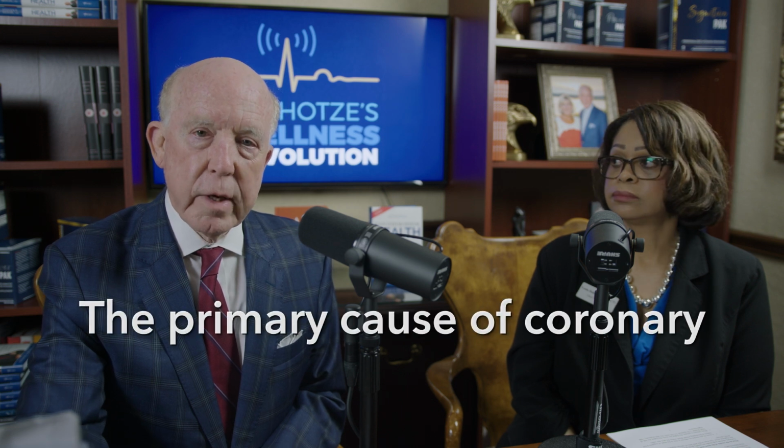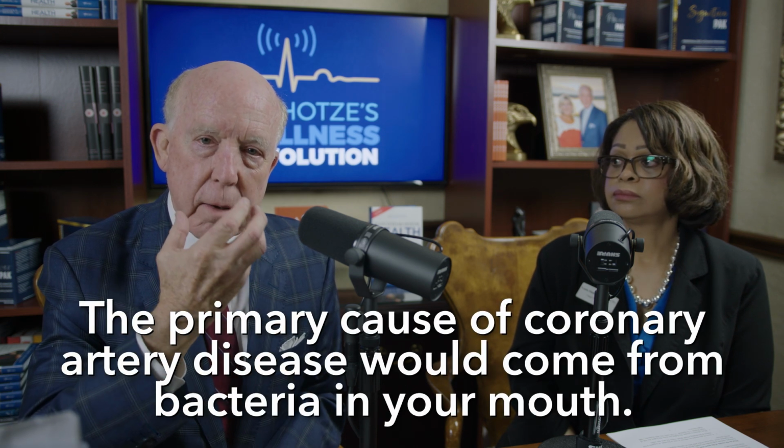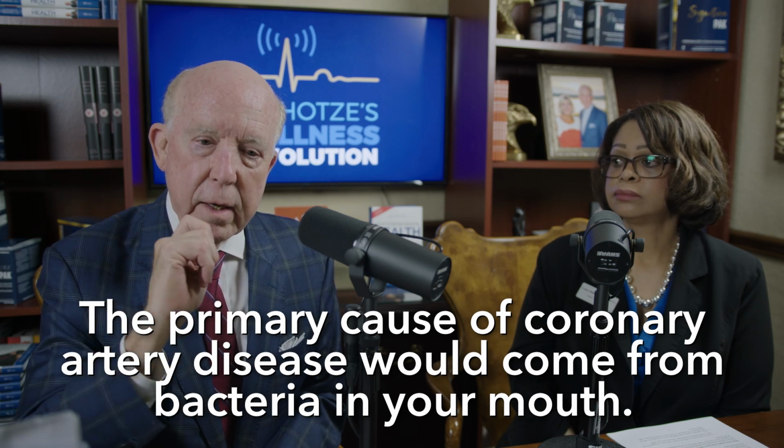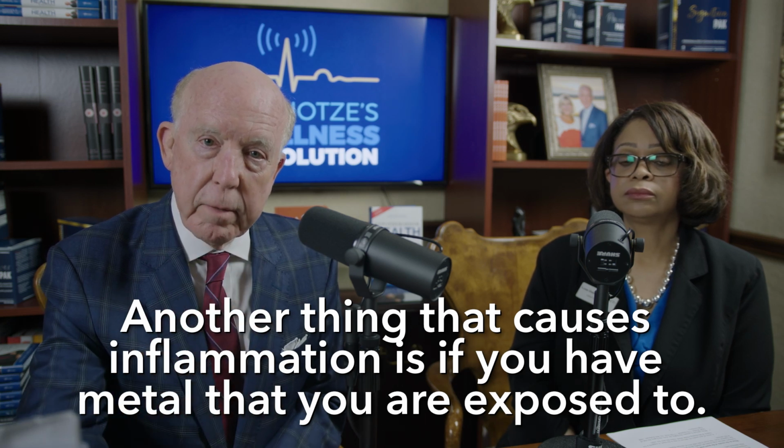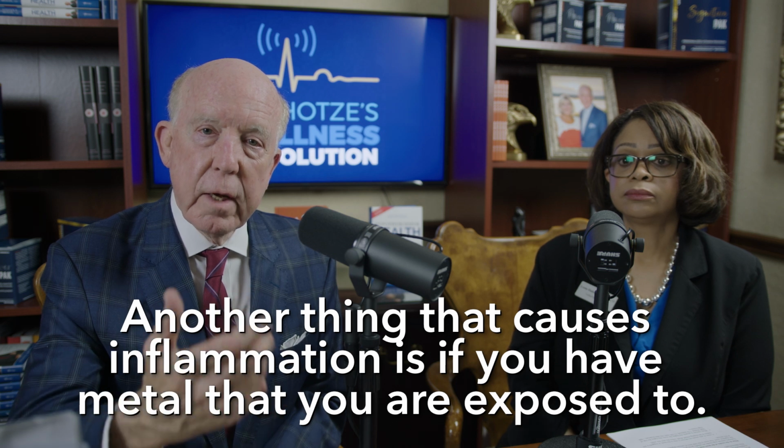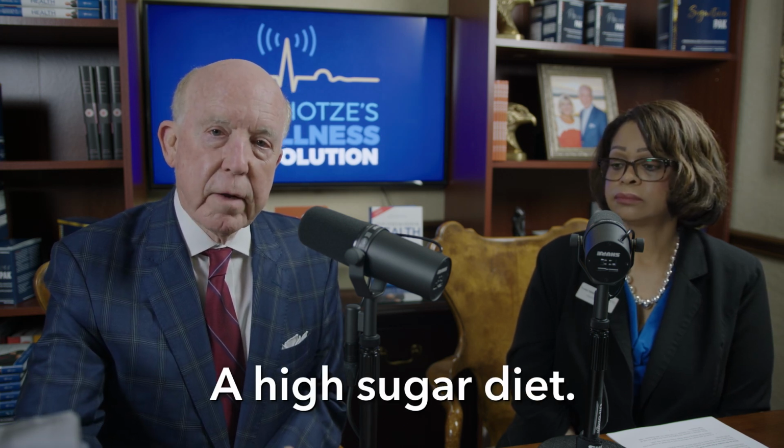A primary cause of coronary artery disease would come from bacteria in your mouth, in your teeth. If you've had a root canal, bacteria can grow in that old tooth, and every time you bite, that sheds and goes out. If you have inflammation in your arteries, those bacteria can bind and cause inflammation in the arteries. Another thing that causes inflammation is if you have metal that you're exposed to, for instance, mercury in your teeth or aluminum, maybe from your cooking appliances. This metal gets into your body and it will inflame the arteries. Another thing that will cause inflammation is a high sugar diet. All these cause inflammation. And ultimately, they will lead to hardening of the arteries or atherosclerosis.